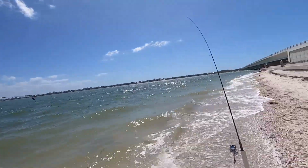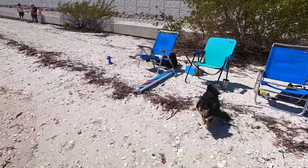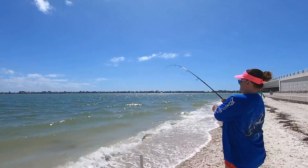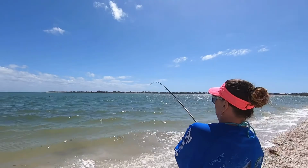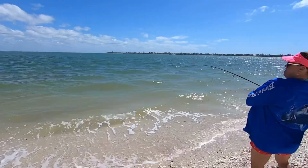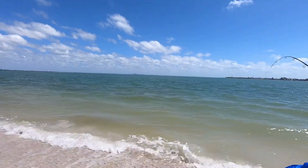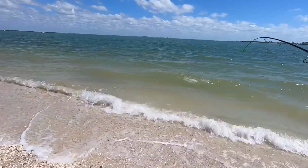Whoa, we got a hit, we got a hit. Let me turn this on. We got it, Carter, no, we got it. We got a fish. Don't fall this time. What's running today? See it yet? She's a pro. The tip-up. Here it comes, Corbin. Here it comes. A redfish. Nice, beautiful redfish.